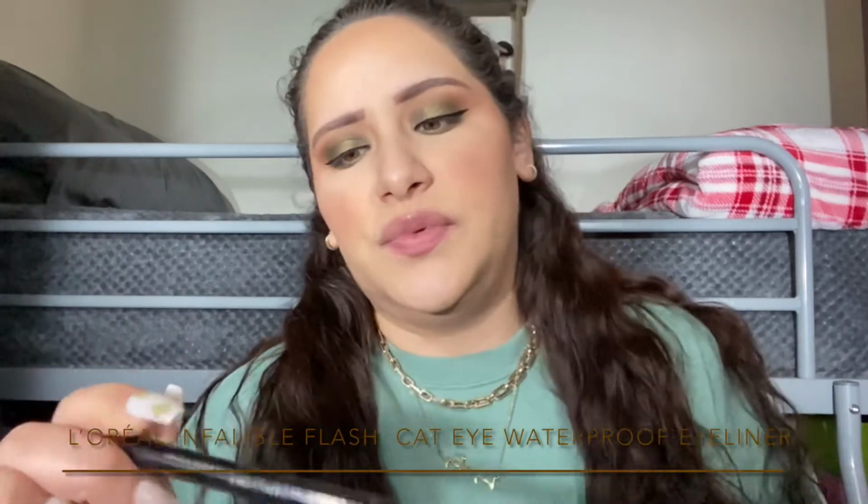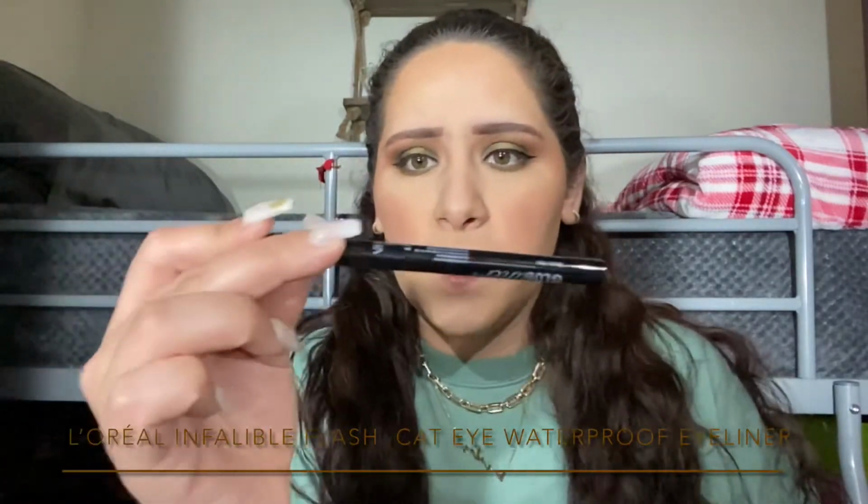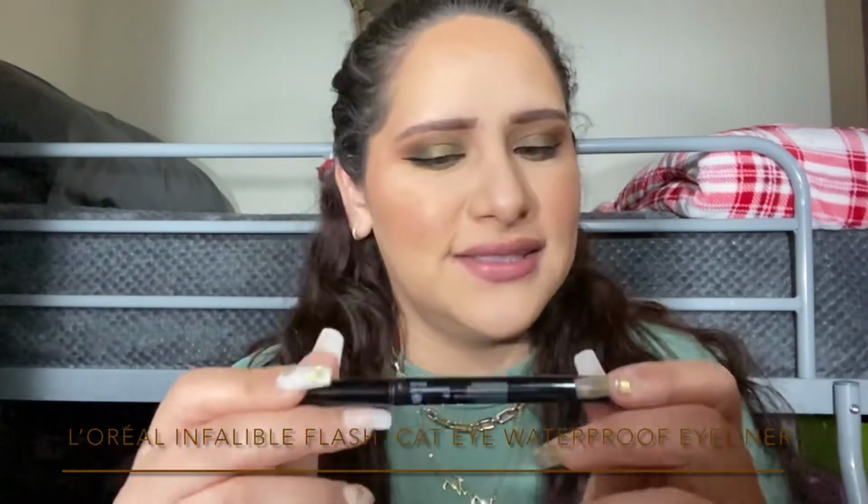So favorite eyeliner of 2020 has to be the L'Oreal Flash Cat Eye Waterproof Pencil. I have to give it to it. It has been so good to me. I love it. It's so easy to use. I've been using it all year. For a good minute, my eyeliner and glue adhesive came through.